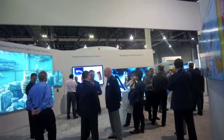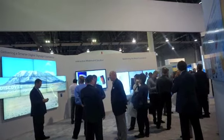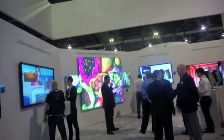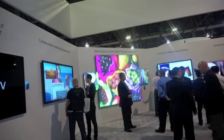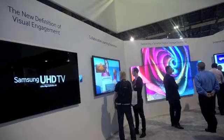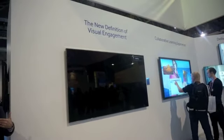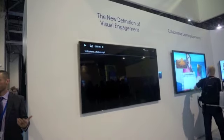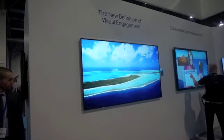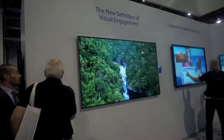We're still at Samsung's, and I like the slogans they have. Redefining the retail experience, interactive whiteboard solution, delivering a smarter digital signage experience, collaborative learning experience, the new definition of visual engagement. Well, there was a picture here. I think it's loading. There we go. The new definition of visual engagement. Beautiful.